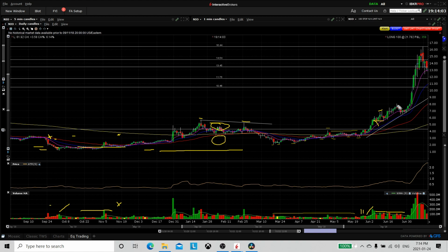So once we got up to this $8 mark, we had this candle right here. Let me see if I can do an arrow with my mouse. Nailed it. A shooting star. When you see a shooting star, especially if it's on higher volume, that's going to represent a very likely reversal of trend, right?